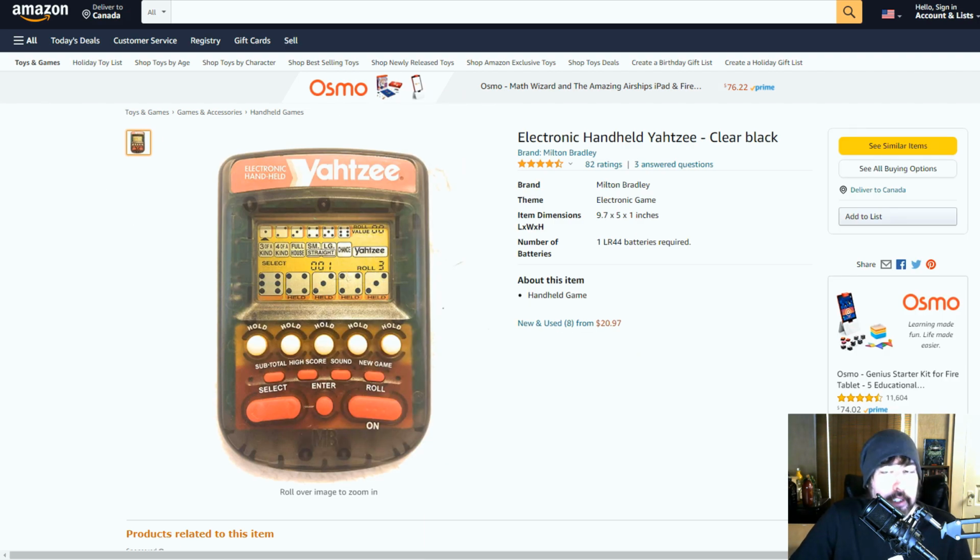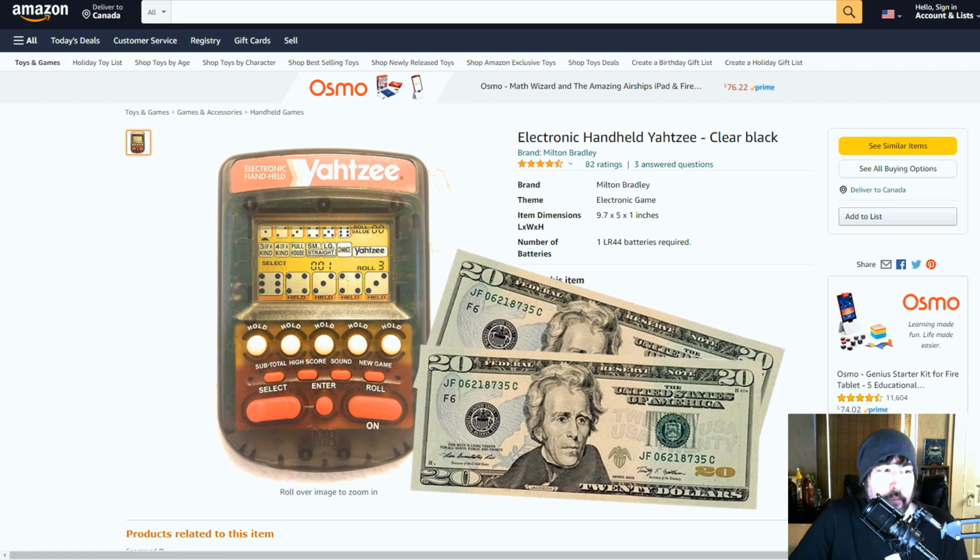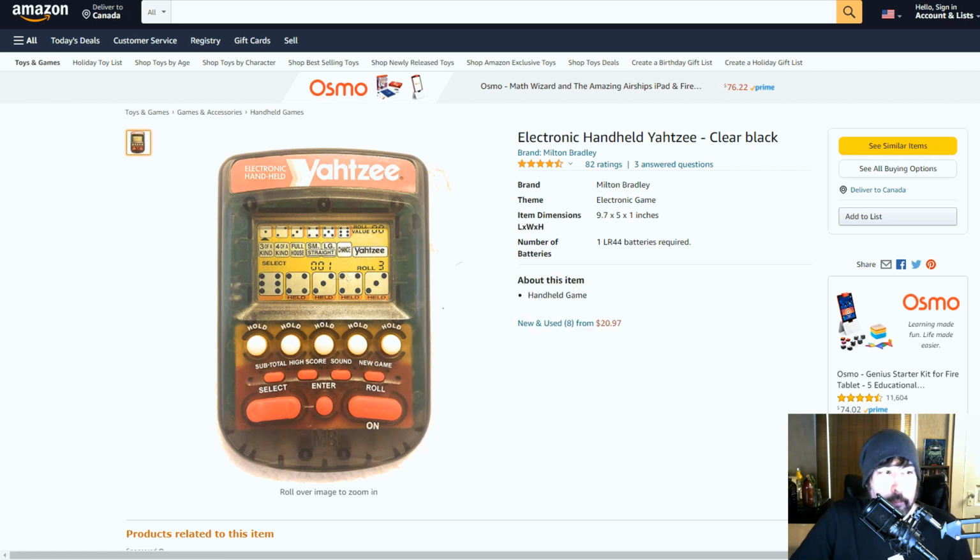Let me check here. Yeah, $40 used. I found these brand new sealed before. I remember particularly one place was an estate sale. It was just sitting on an entertainment center. It was only $1. And I got about $120, $130 for it, brand new, sealed. Again, if you're selling these on Amazon, you want them to be clean and fully tested. Sometimes the buttons on these go bad.